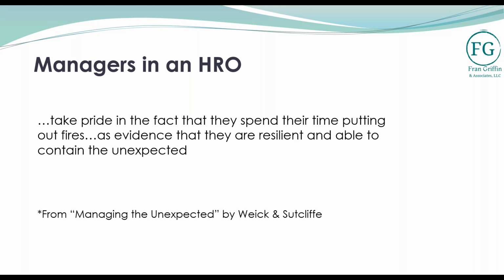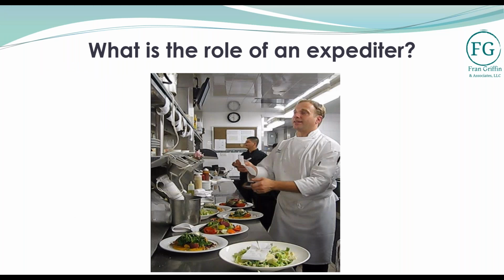So really thinking about managers being out there ensuring that people have what they need to do the work is a better use of a manager's time than perhaps being in, when I recall my manager days, all of the meetings that I was in, and that many times I was in conference rooms and not out at the place where the work was happening. So slightly different view of thinking about how do managers operate in order to ensure that little fires don't become big ones and maintain resilience within a unit or a department.